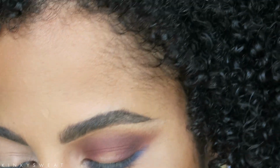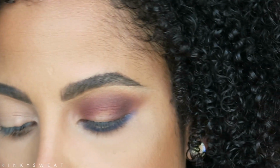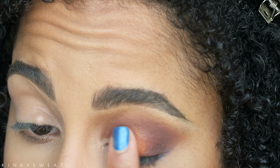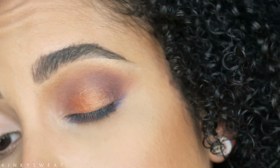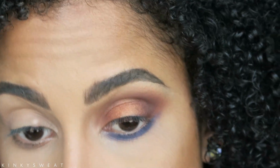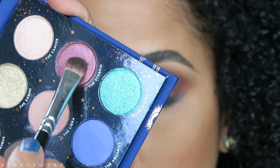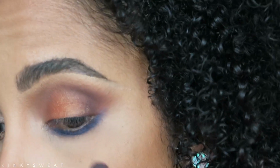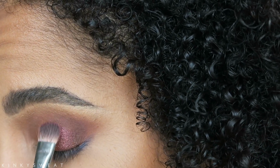What are we gonna do for this lid? I'm gonna be very lazy and I'm just going to apply the Aries. I think this is such a beautiful color with my finger. Ooh, it's like an orange, but it has like gold reflex in it. I think it's a really cool color. Right, I think now I'll go in with Scorpio. This is with my Zoeva 234 right over the Leo. I think it'll make a nice transition.